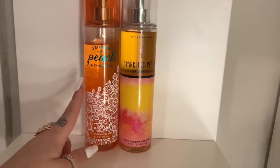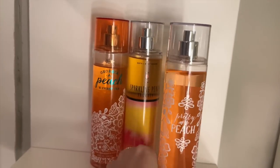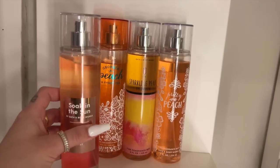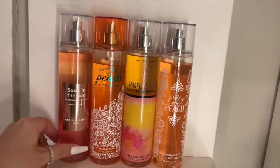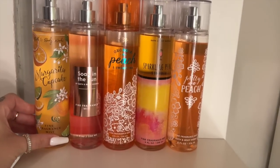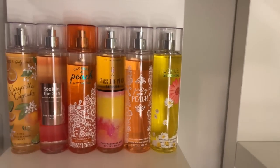So we'll start off with Georgia Peach Sweet Tea and Sparkling Peach Sangria. I'll go ahead and move Pretty as a Peach right next to here. And I also have this one, Soak in the Sun. I'm actually not even sure if there's a peach note. I can't remember exactly, but that one's gonna go there. And then I'm just gonna put Margarita Cupcake here on the end. And then this end here, I think I'll put in Love and Sunshine. So that is the first row.